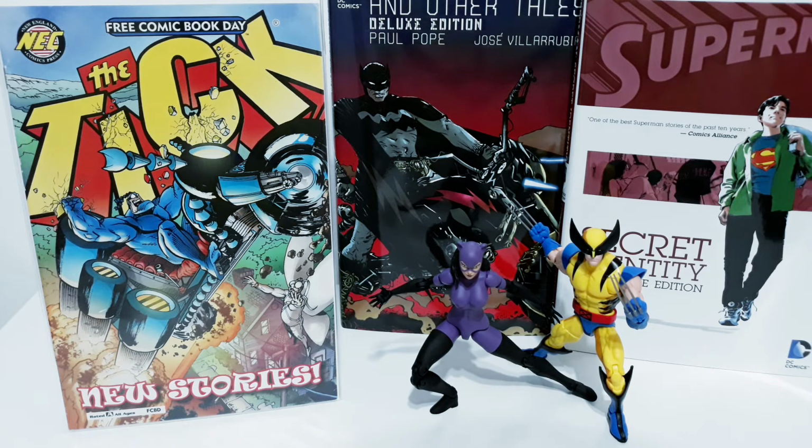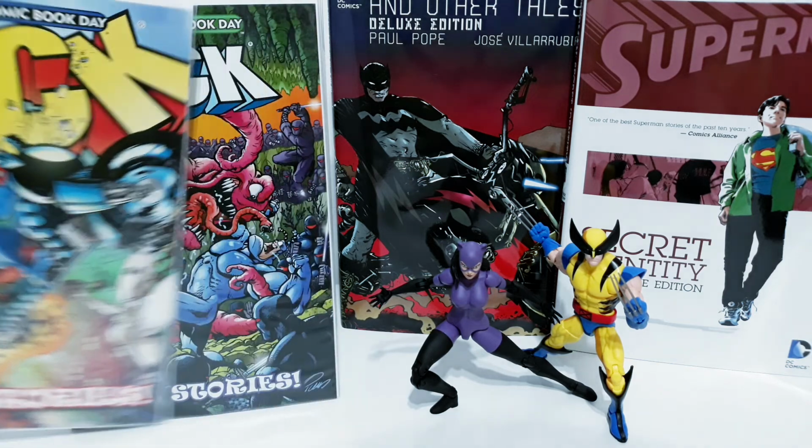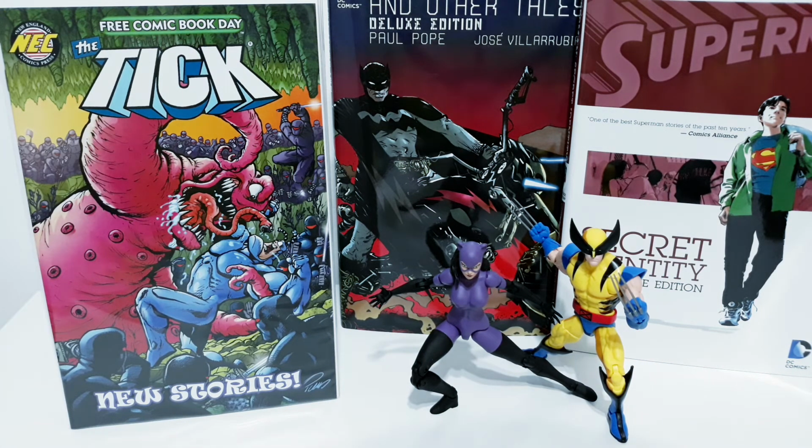attention to them. I've read these Free Comic Book Day issues, and I gotta say they're really nice. They're fun little issues, and I do think I'm gonna do a video on them. Again, this was a nice surprise, and I am trying to get all of these. So here we have 2019, and I think this was the last one released in 2020.